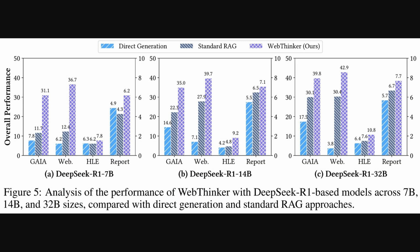So building on its performance in report generation and complex reasoning, Figure 5 really demonstrates WebThinker's adaptability. This figure shows WebThinker using DeepSeek R1 models, which are different foundational large language models serving as the core engine or backbone at various sizes, 7 billion, 14 billion, and 32 billion parameters. We see comparisons across Gaia, WebWalker QA, HLE, and a report generation task. In each set of bar charts, WebThinker, shown by the purple bars, significantly outperforms both direct generation, where the model just uses its internal knowledge, and standard retrieval augmented generation methods. This advantage holds true as the DeepSeek R1 backbone model size increases.